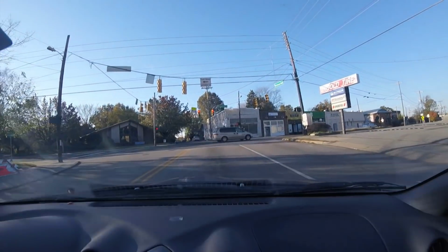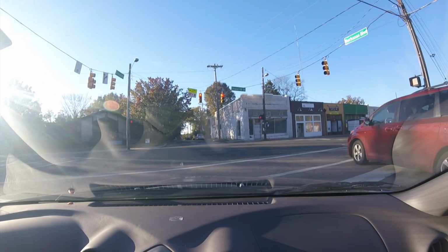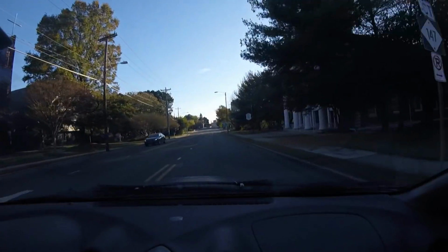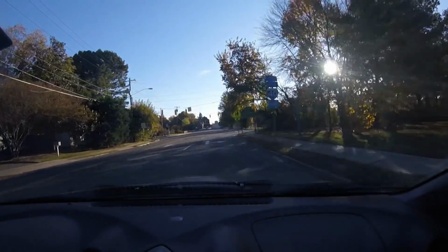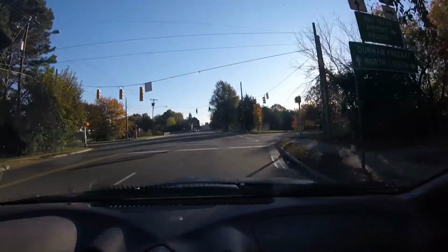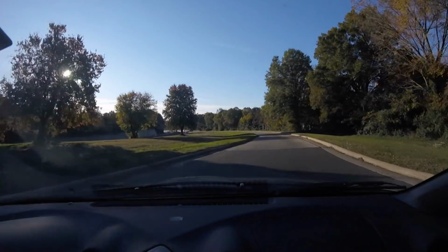This is now Chapel Hill Street. The street I'm on is Buchanan Boulevard. That brings you back here to this freeway, which I'm taking. I'm not even sure which way I'm facing.